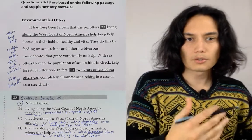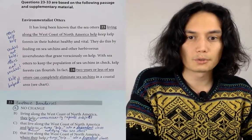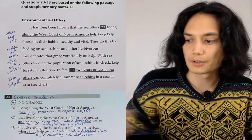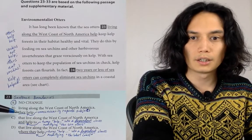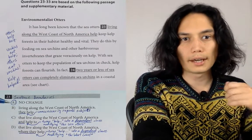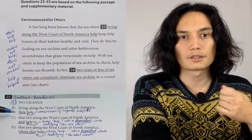All right, so answer choice B is very similar to answer choice A. The only difference between them is that they've got this comma right here after North America, whereas over here there's no comma. And there's this word "they" between the comma and "help," between America and help. Now, the technical error this answer choice makes is that it unnecessarily repeats the subject of the sentence.